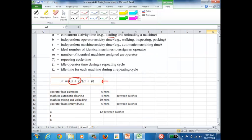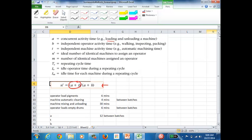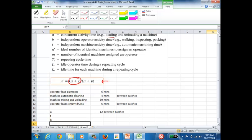Then let's look at B. So B is the independent operator time. So we have walking, sensing, tagging, anything that is not affecting the actual processing time of the machine. Initially, I had the loading of the pigments there, but now we are not considering that as part of the independent time. So for that, we're going to have zero.